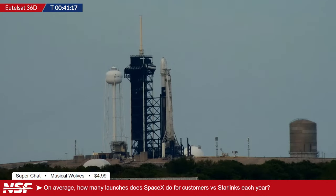Yeah, that's a crazy statistic to think of there. And I mean, this is already SpaceX's 30th mission of this year so far. So they are very much keeping busy.